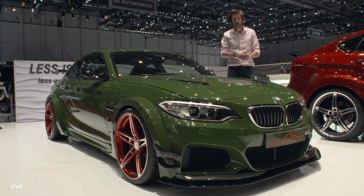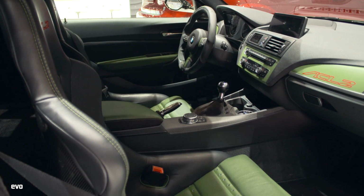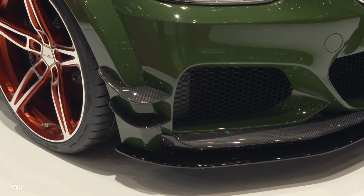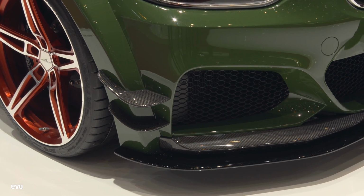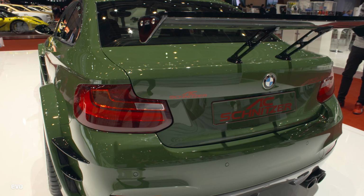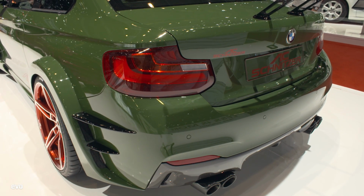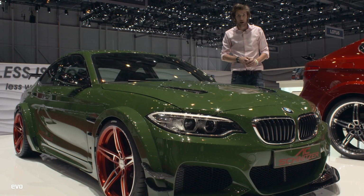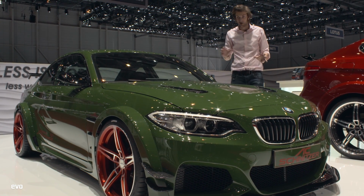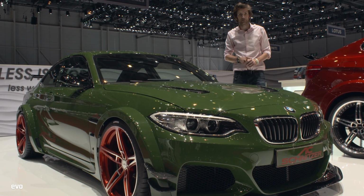This is the AC Schnitzer ACL2, and it's based on an M235i, summoned from its dim and distant past. Then it takes the engine from an M4, tunes it up to 570 brake horsepower, takes the front and rear axles from an M4, puts bucket seats inside, still retains the manual gearbox. I just think it looks absolutely brilliant. This is one of my cars of the show. It really is. I really, really want to drive it.